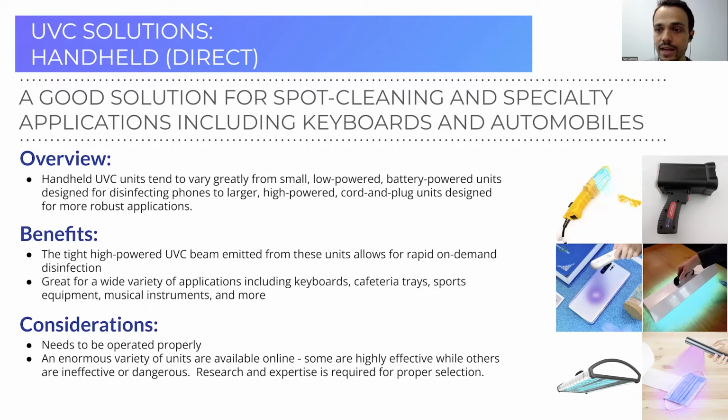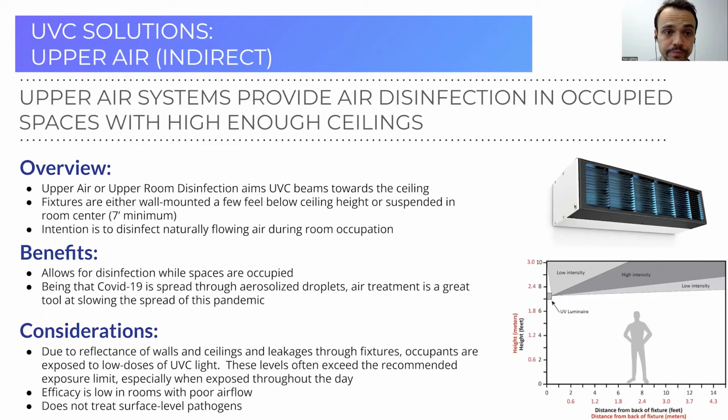These can be used if the beam is tightly focused, if people are trained properly. But this might be honestly a place where a tiny little bit of a chemical disinfectant might be better to go and spot clean. So again, personally, I'm not a huge fan, but I did want to address it because it's something that you'll see out there a good amount.